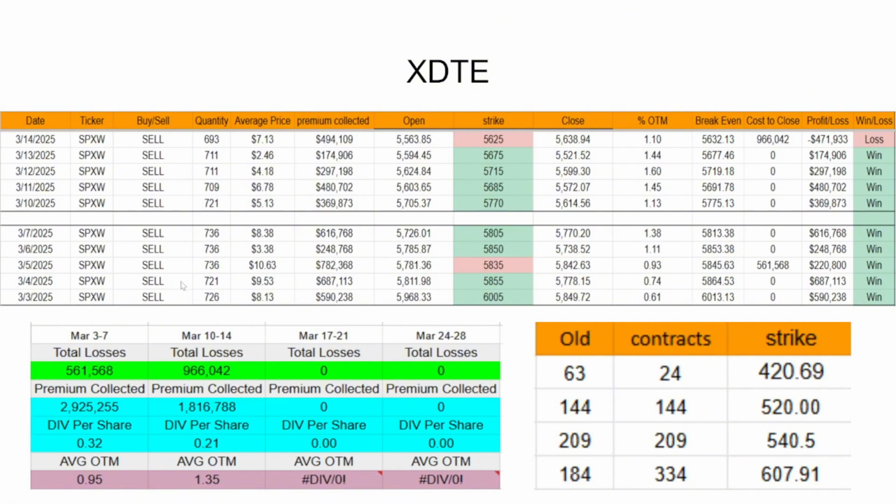Alright, so XDTE here, we took 1 loss. That was on Wednesday for the trade week of the 3rd to the 7th. And that only resulted in a $561,000 loss. So not that much in my opinion.